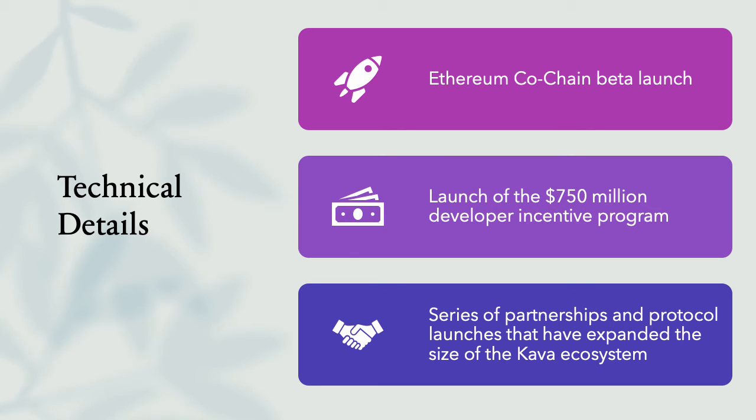Okay, so for this slide, I turned off my camera because it kind of was in the way of some words, so I wanted you to be able to see the whole screen. So some technical details about this project is that coming up soon with the Kava 10 or Kava 1.0 launch, which I'll discuss in the next couple slides, you have the Ethereum co-chain beta launch, and then you also have the launch of a 750 million developer incentive program, and then there has been a series of partnerships and protocol launches that have expanded the size of the Kava ecosystem.